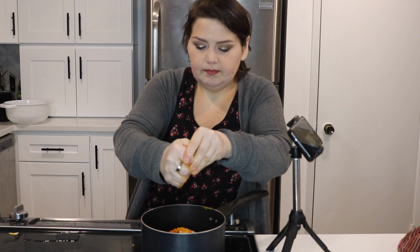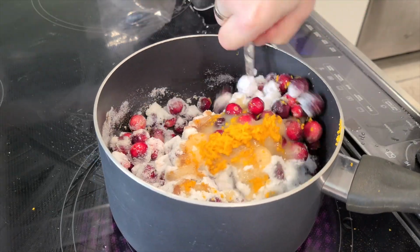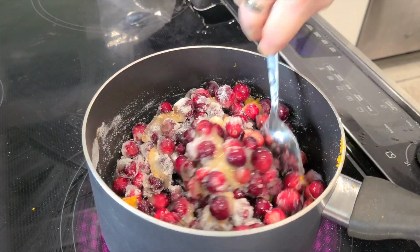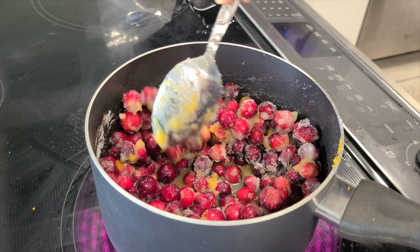Probably. And then you're gonna heat up your stove top to about medium-high heat and let all of this just start cooking down. It's gonna take a little bit of time. I love mixing the cranberries. It's so satisfying to watch that sugar dissolve and kind of glaze the cranberries like a little sauce of sorts.